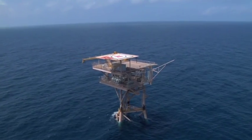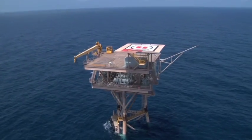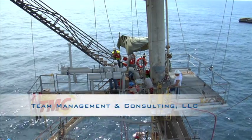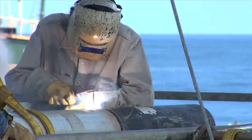With the platform assembled, the next step for Nippon is to install a pipeline that connects the new platform to an adjacent platform 2.5 miles away. Team Management and Consulting oversees the pipeline installation and remaining construction for the project.